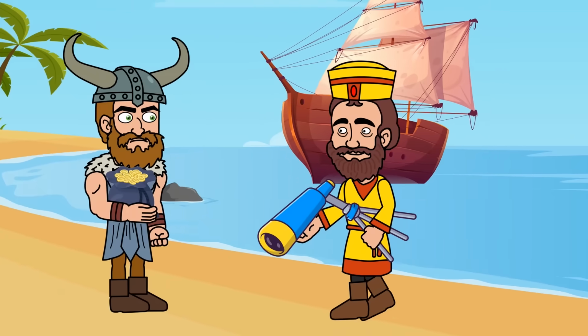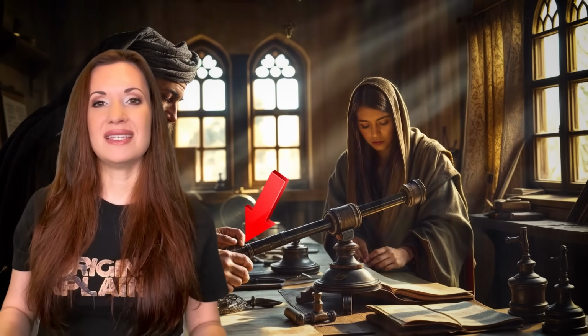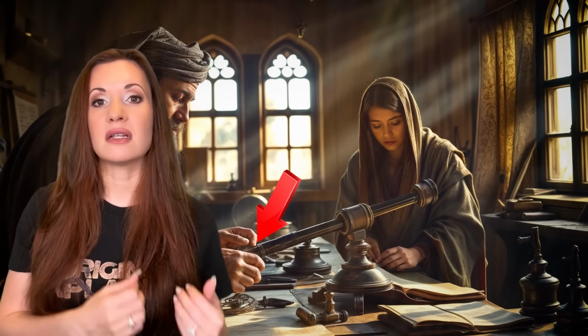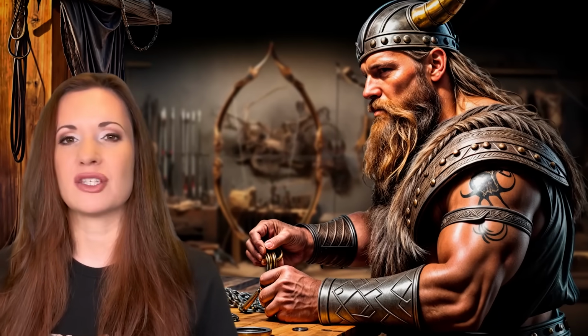It means the Vikings were trading with Byzantium. It also means that the Byzantines may have inherited their telescopic technology from the early Roman Empire. The Visby lens, a simple greenish piece of glass, could have a history going back much further, perhaps to a time when humans had access to all kinds of sophisticated technology.